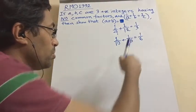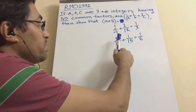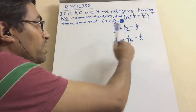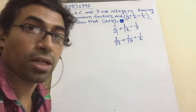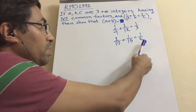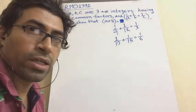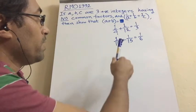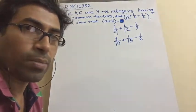So in these two examples, you see that the numbers A, B and C, for example, in the first case, let's say A was 4, B was 12 and C was 3, and A, B and C did not share any common factor. In the second example, A was 10, B was 15 and C was 6, and here also A, B and C did not share any common factor, but we see that in each of these examples A and B did share a common factor.